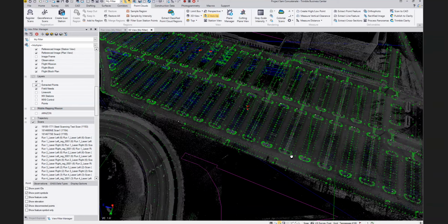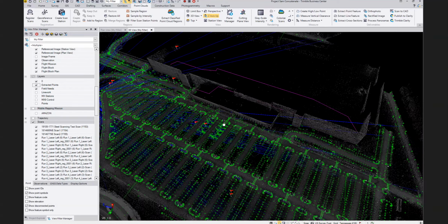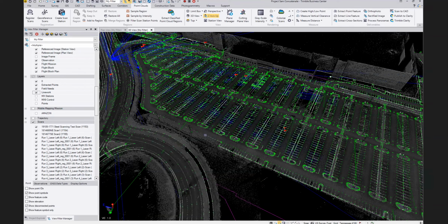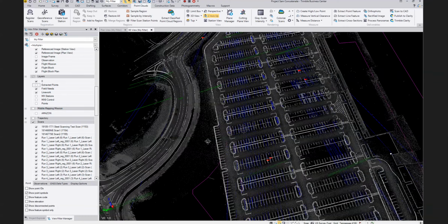And then if I run my feature code, I tried doing this yesterday with Shane, and it took a long time because that's a lot of points. So I've already done it for you, but if I turn on the line work the feature code editor would put in there, you'll see that even if I turn those extracted points off, we've done a pretty good job with this. There won't be much cleanup necessary for CAD. And we can go on up the road.